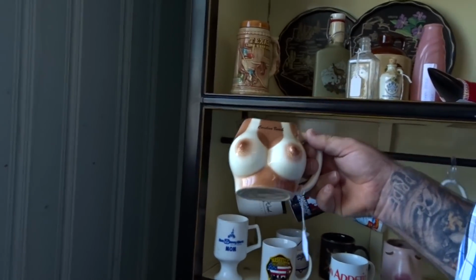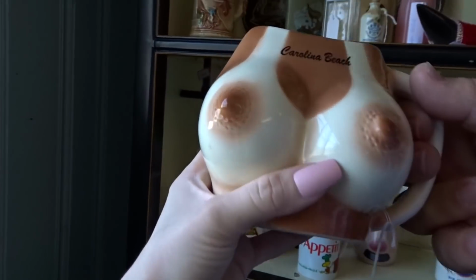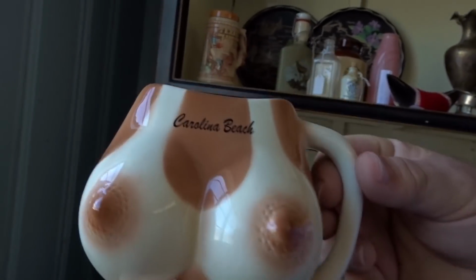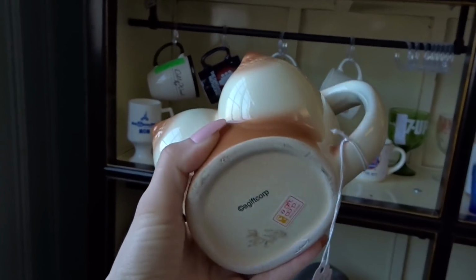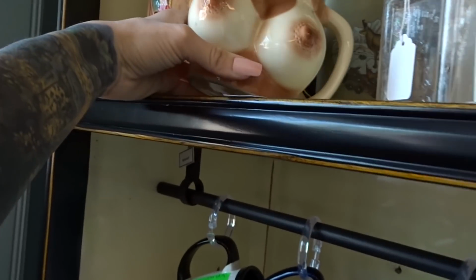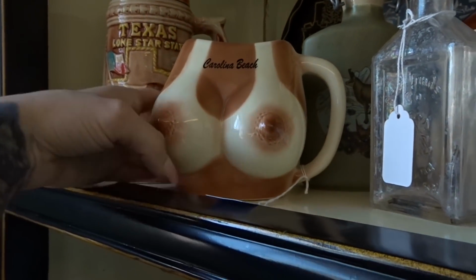Now here's a mug for the fellas. What's the appropriate way to drink from that? Would it be from the front or from the side? I don't understand. Oh my gosh. It's from Carolina Beach. She's apparently got a suntan. Yikes. We're gonna put her back. She is only $8.